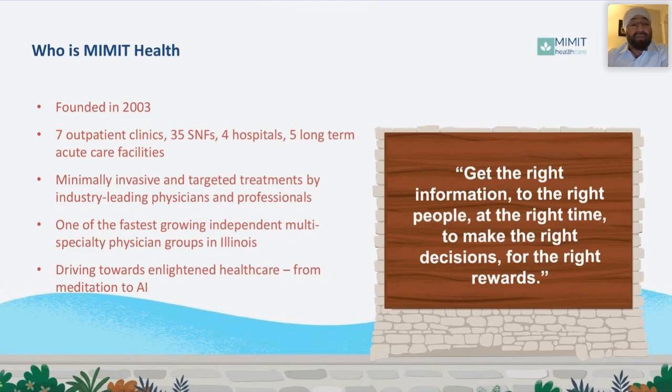It was founded back in 2003. I was just fed up of being in large academic institutions. I was chair of a large department, a tenured associate professor, got tired of the politics, and started MIMIT really as an interventional radiology group, but it started growing from there. In the Chicagoland area, we have about 7 outpatient clinics now. We're in almost 40 nursing homes now, multiple hospitals, etc.